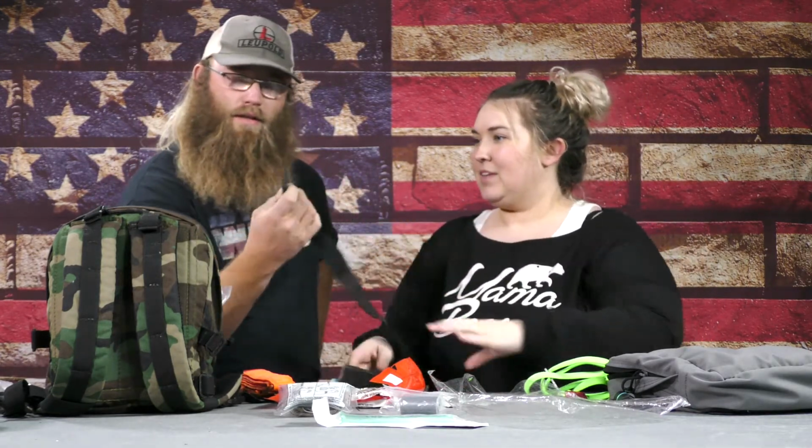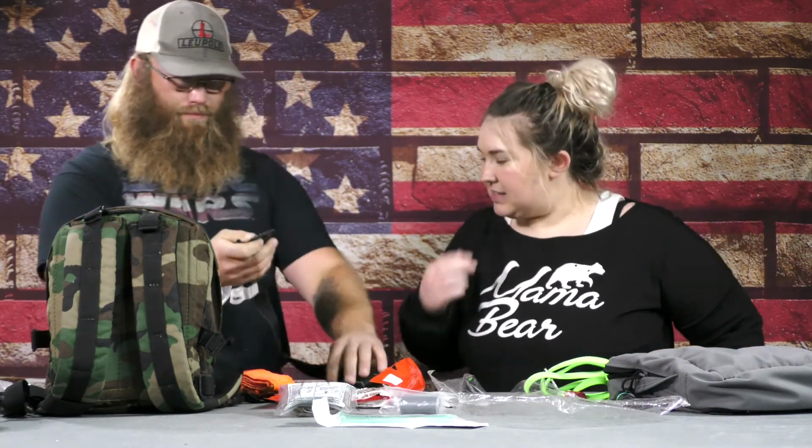Let me look at that. So do you see how they sewed it in? Like it can't slip. Okay. It's a bulky enough buckle, it can't slip.